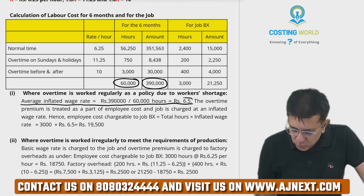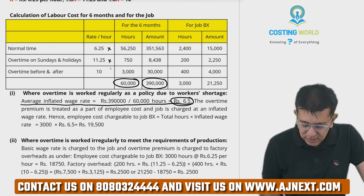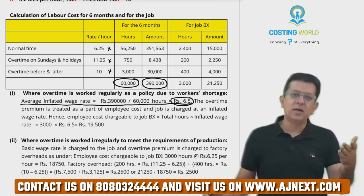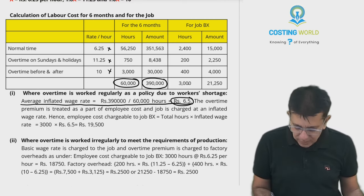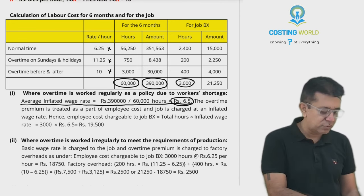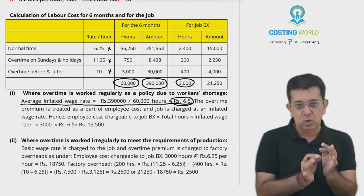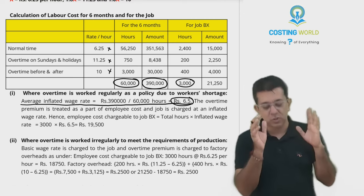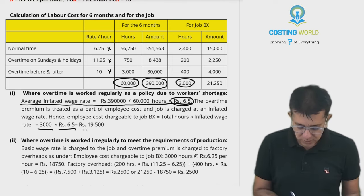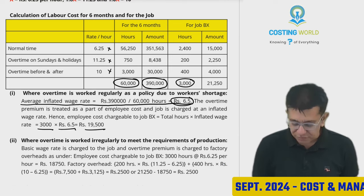So 6.5 per hour. Ultimately, in my mind, I will not be thinking about this rate and that rate. I will always be thinking, ultimately I pay 6.5 per hour. And this job is going to take how many hours here? 3,000. So 3,000 into 6.5. Total labor cost to be charged to this particular job will be 3,000 into 6.5, that is 19,500. That is your first answer.